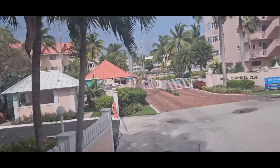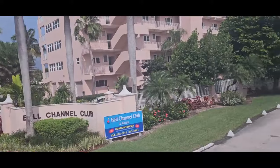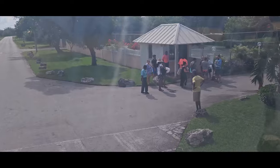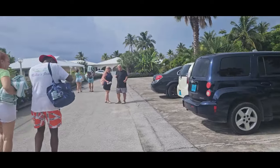As you can see, Freeport is very industrial. But we finally made it to the tourist area where they have the resorts. We finally got to Taino Beach Resort, which is part of the residential touristic area of Freeport. And I was very excited to be there.